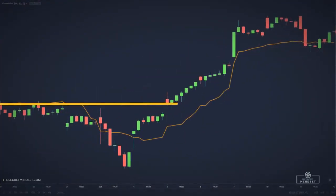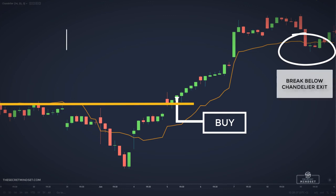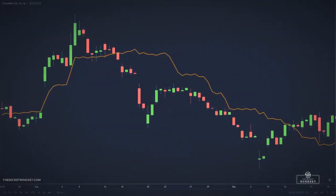So let's say you took a long position on a stock. By setting the Chandelier exit 3 average true range values below the period high, the indicator provides a buffer that is 3 times the volatility. A decline strong enough to break this level warns you about your long position. So when the price closes below the Chandelier exit, you should reevaluate your long position. The opposite applies to short positions.